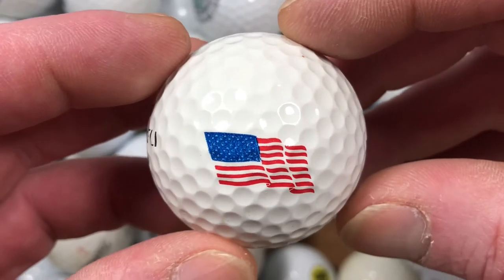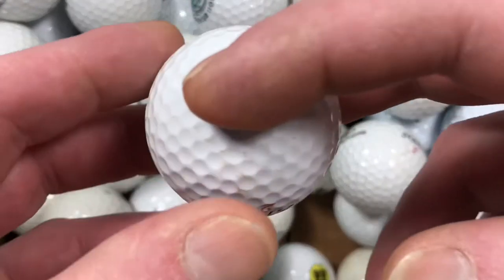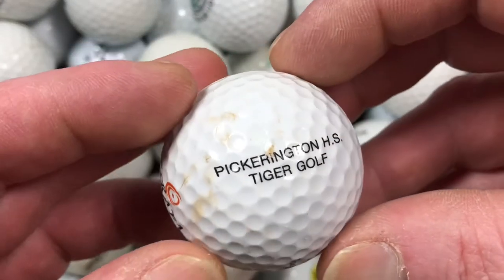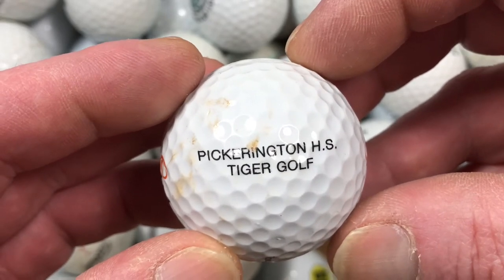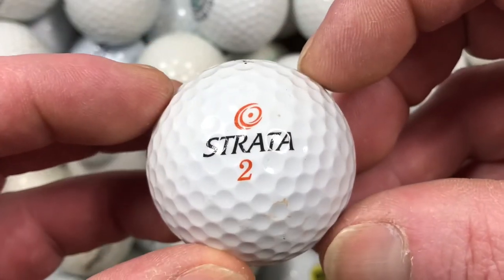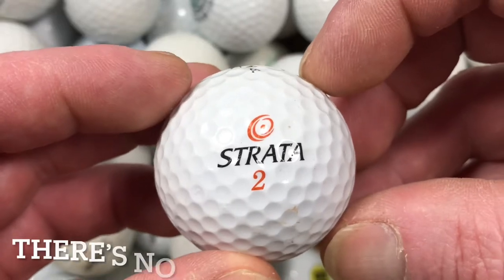So, a lot of these balls belonged to somebody else at one time. Pickerington High School, Tiger Golf. Go Picktown on Estrada. Budget cuts. What?